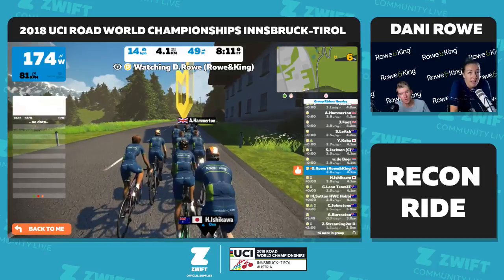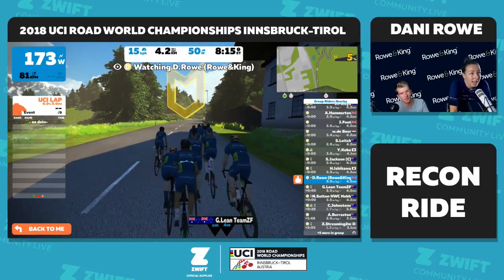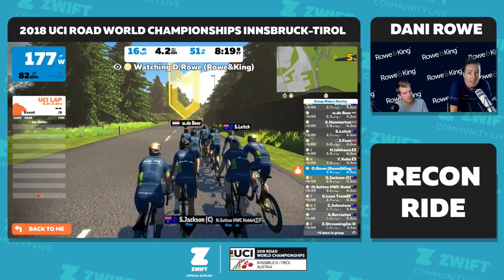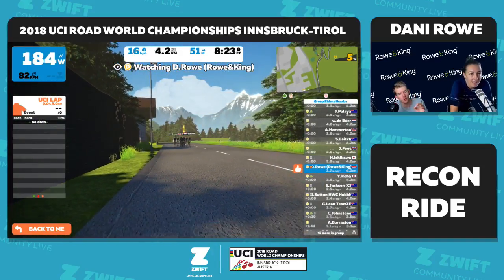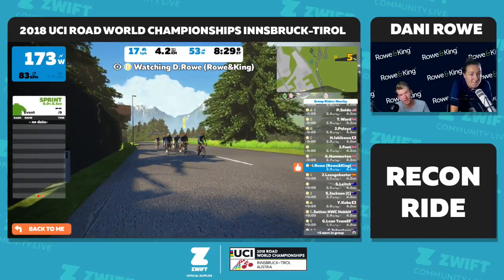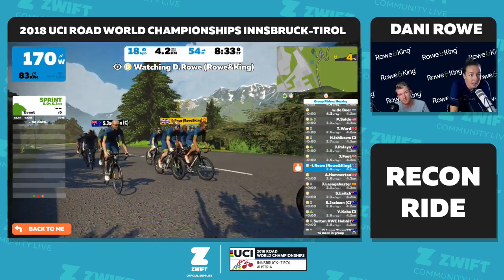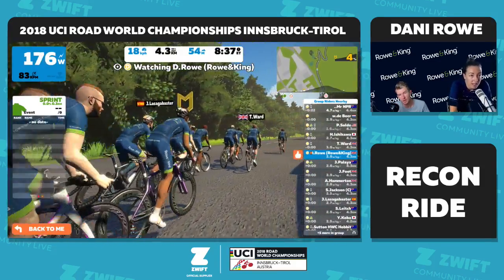So a quick comment from me, it's just about the gradient of this climb. We've got a couple of comments on Facebook, Dan, just saying this is where it starts kicking up, as if it's not kicking up already. And you know, rider's weight is going to be so important for this world's course. This climb's going to be, we're estimating, about 20 minutes long. And you can see it's 5% now. It's been around that 4, 5, 6% for a good couple of K already.